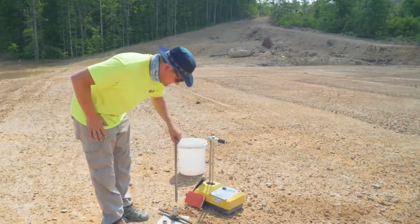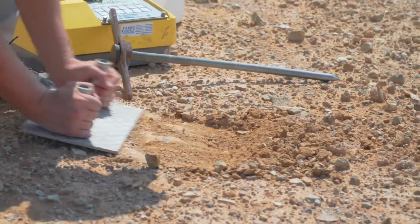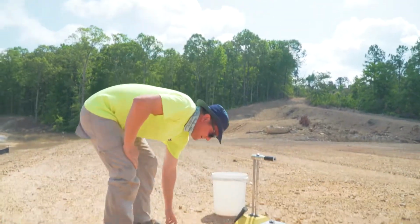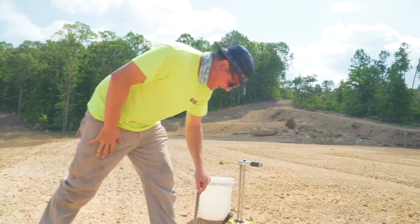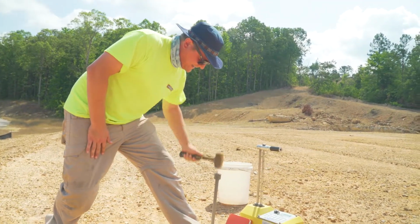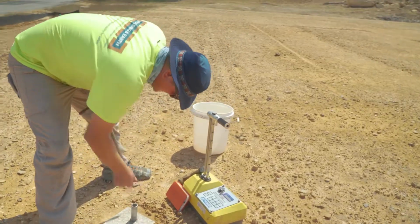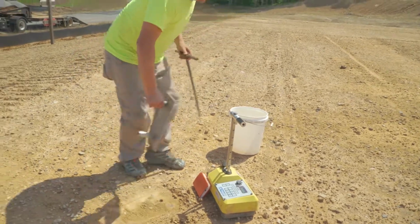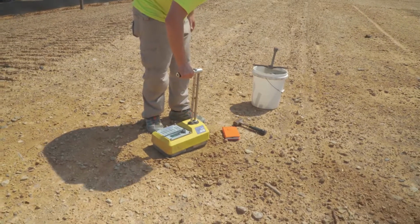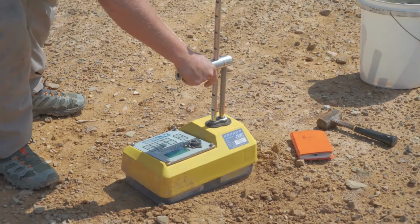So in order to grab a test and everything, the first thing we have to do is get us a nice smooth spot. You wanna make sure there's not a lot of voids in there. That way you get an accurate reading. And then depending on the lift size, you have to make sure you drive the pin in deep enough to get a test that tests through the entire lift. So then after driving the stake down to the 6-inch mark, you take the nuclear gauge, you line it up over the hole, and you drop it down to 6 inches.